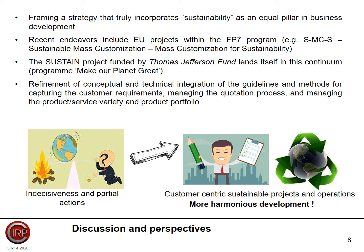The research being conducted within the framework of SUSTAIN is expected to shift from the figure of indecisiveness regarding sustainability actions, left-hand side figure here in this slide, towards a customer-centric sustainable project and operations management, right-hand side figure of the slide, and ultimately supports a more harmonious development.